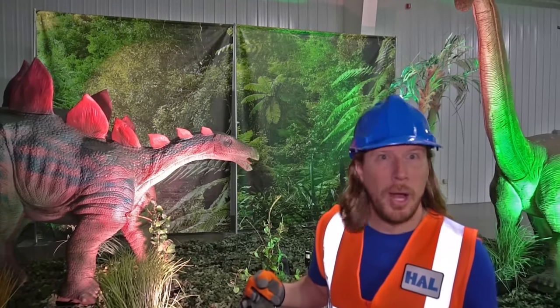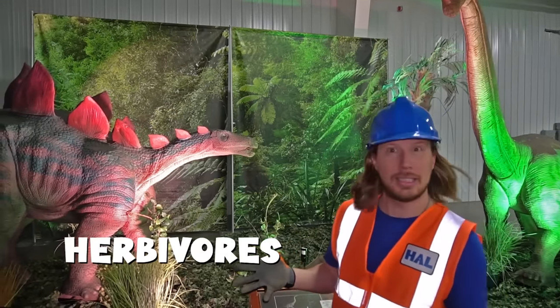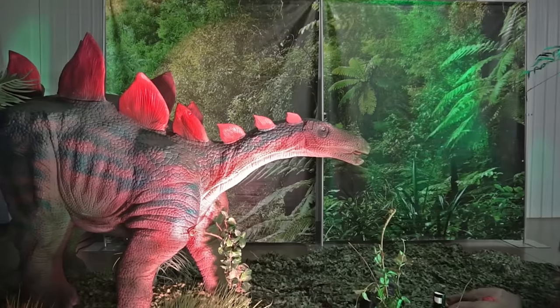You know, they're surrounded by all kinds of cool plants. They're herbivores. They like to eat plants and trees. He's moving a lot, so he might be a little hungry. We might need to feed him really soon.